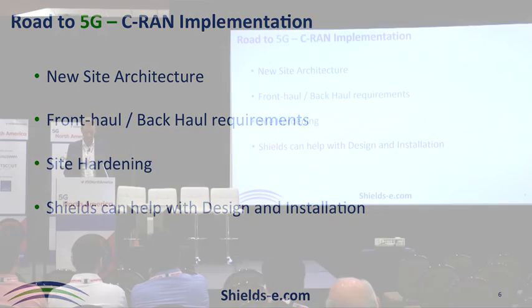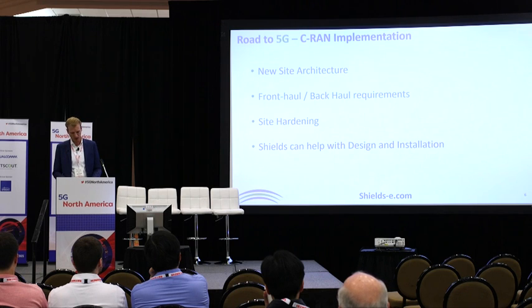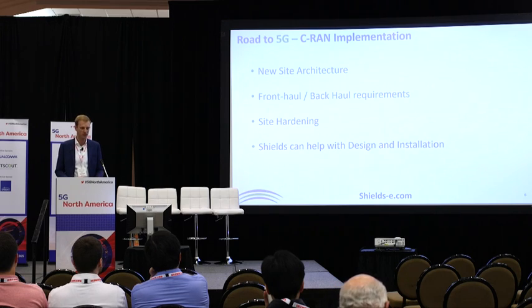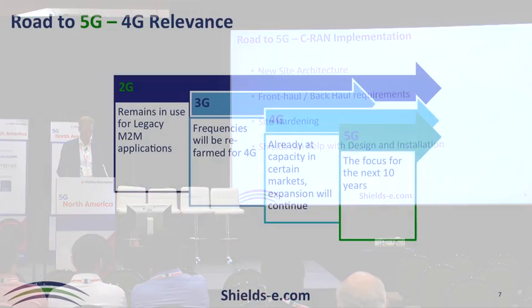Shields has recently integrated the premier CRAN installation team into our North American organization, and they were involved in the first CRAN deployments on the West Coast and have since built some extensive experience on these 5G-ready deployments. Their knowledge on the specific requirements for the CRAN installs is unparalleled in this country, and with the addition of this capability to our portfolio, we're now extremely well positioned to advise and support the operators with this 5G challenge.